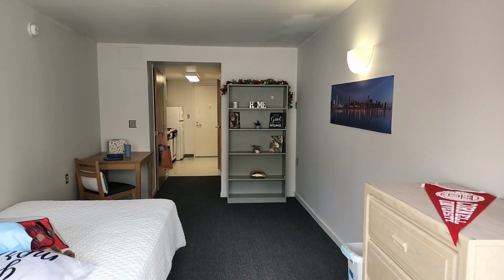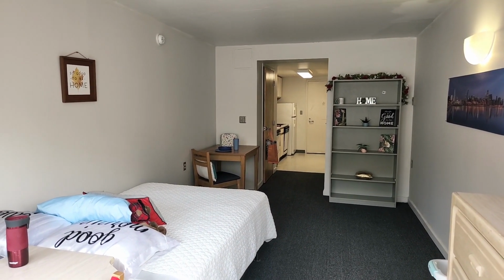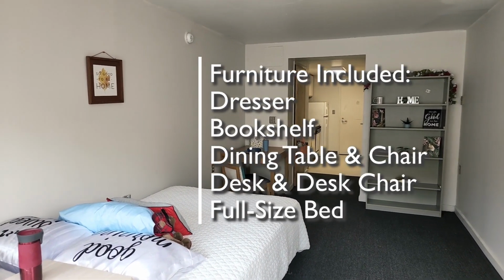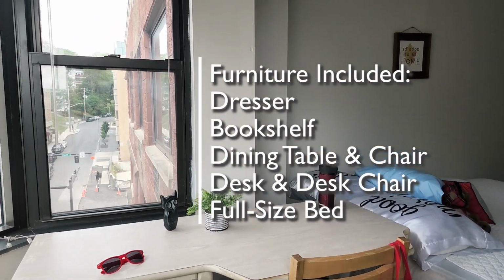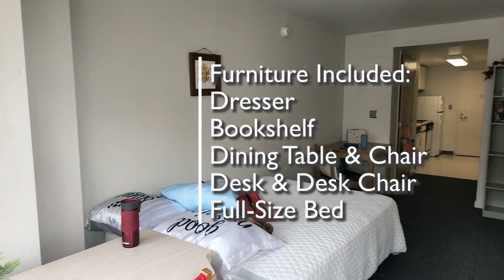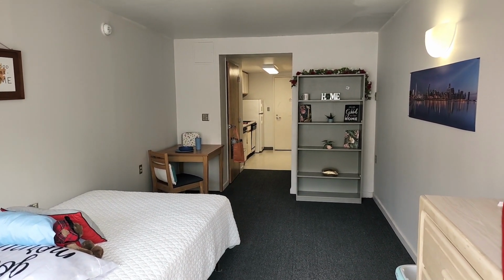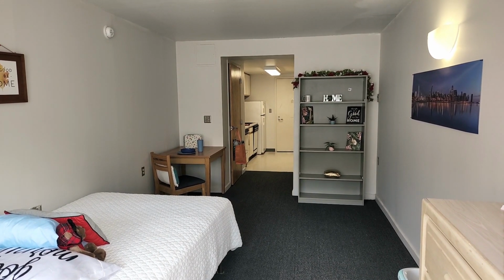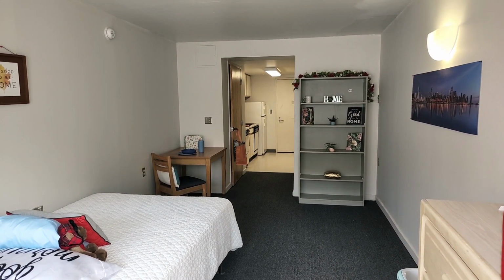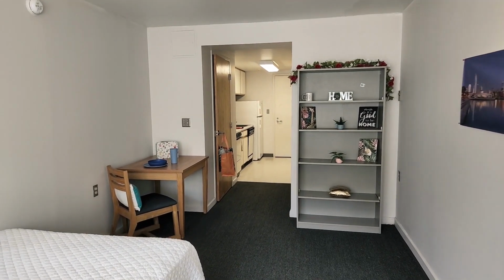And here's a look around at the furnishings in the apartment. So same furnishings we've seen elsewhere. The dresser, the bookshelf, there's the dining table and chair. We have the desk and chair tucked in over here. There are a lot of great furniture layout opportunities in these apartments. You can put things wherever you like. Where that bookshelf is, the bed also fits there. You may have seen that in some of the other videos or units, but we wanted to show you some different furniture layout options because you can move the furniture around however you like.